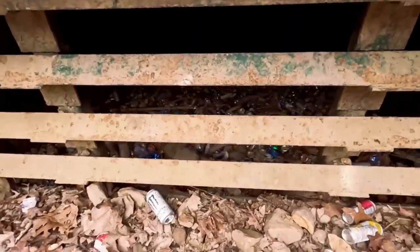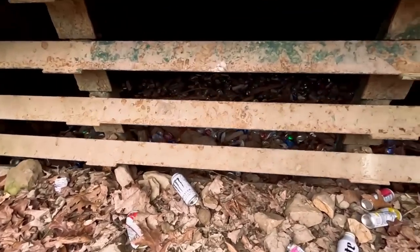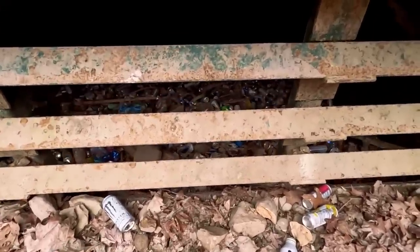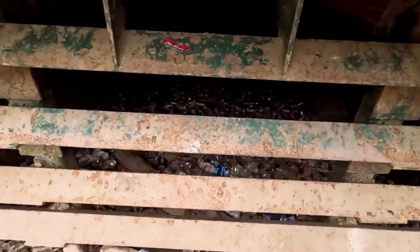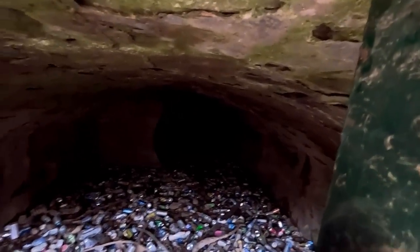Can you see the beer cans? I don't know how well you can see those. But yeah, they look to be about 3 feet deep of beer cans and stuff. Beer cans, a few pop cans, sticks, whatever. But anyway, I don't know how well you can see back there.